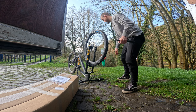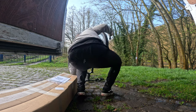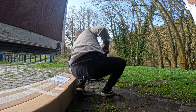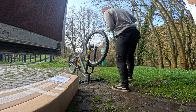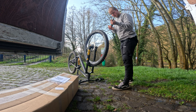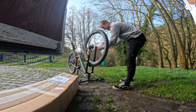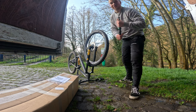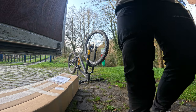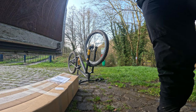So it's gonna be interesting to see how that feels. But yesterday when I gave it a try, it kind of reminded me of a setting I've used, or a shock I've ridden before, and it felt pretty good. So it's gonna be interesting to see how that feels.